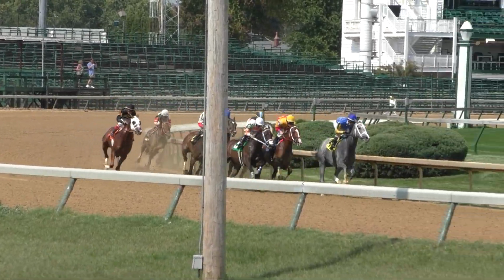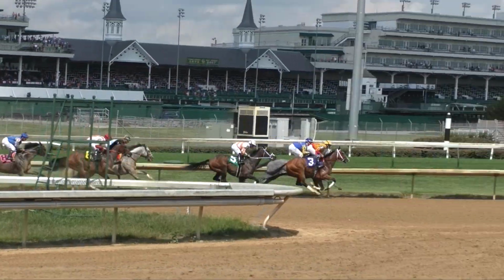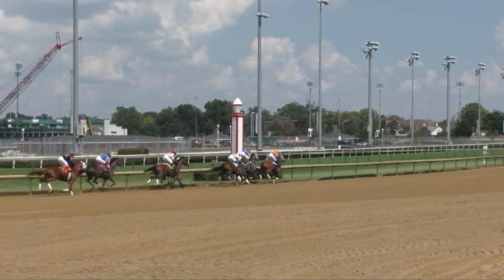So the 8 is the favorite. We'll see where he is. He is 4 in lead, 3 in lead, 5, 6, 8 in front of this 7.